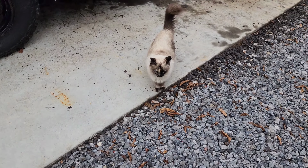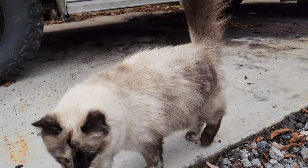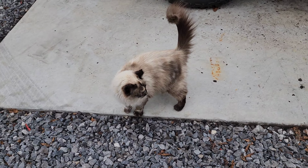But first we have a visitor. So this is Persia. Hi, princess. What are you doing, huh? Come on. This is a stray that showed up at the farm here.